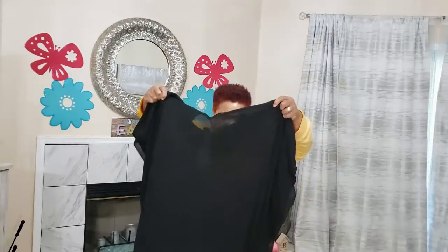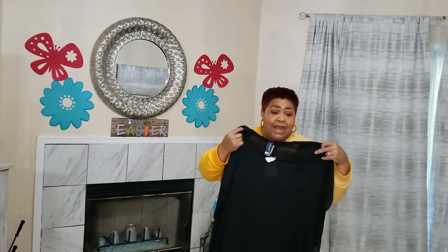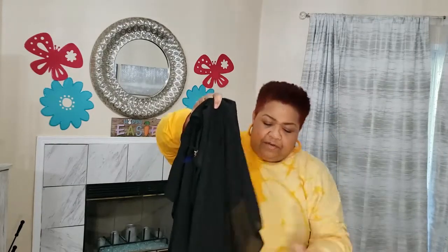Isn't that pretty? Yeah, I can totally wear that as a maxi. And the fabric is really wonderful. It's like georgette fabric. You know how sometimes you have a georgette blouse, that flouncy feel, and then it has this little gold bar in the front. I'll totally wear this out. Actually, let me show you how I style it. I'll be back.